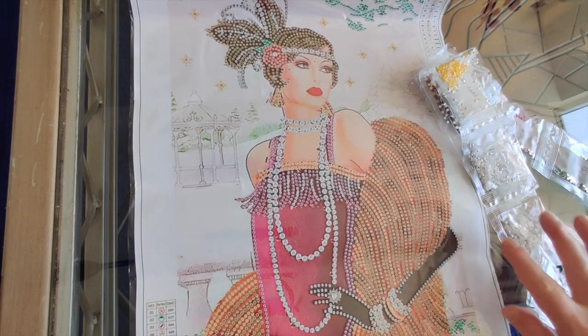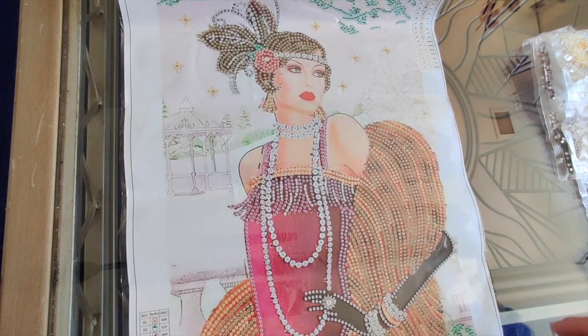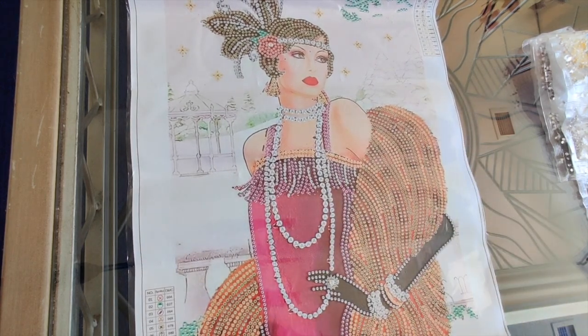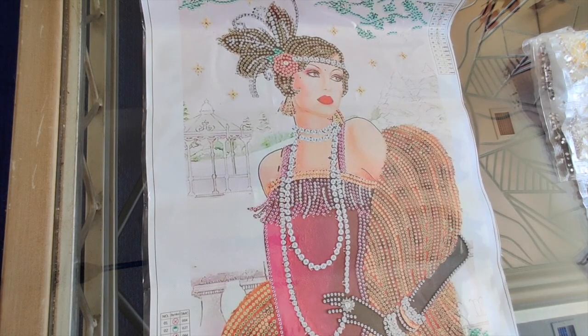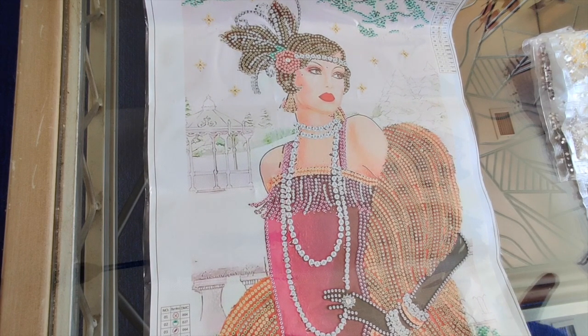This is Noble Lady. And number 779, 25 by 35, 15 different kinds of special drills. And there is a lot of coverage on her stole and in her hair and stuff like that. So this will be a fun one to do, and it'll look beautiful when it's finished. Okay, I'm going to put these drills away, and then we're going to do a review of everything.